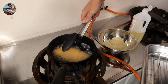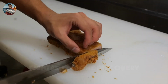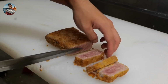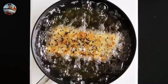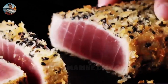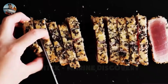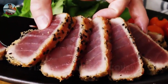Everything seemed perfect until we tasted the first piece, and a big surprise happened. The fried tuna was so fatty, it was almost like eating fried beef fat. The richness was overwhelming, and we couldn't help but be amazed. Still, this difference made the experience unique and unforgettable.